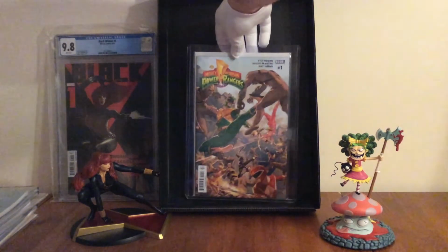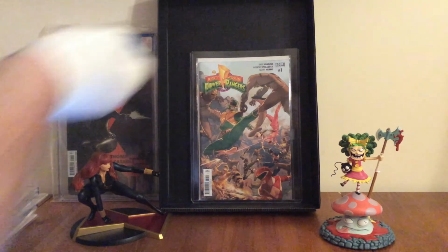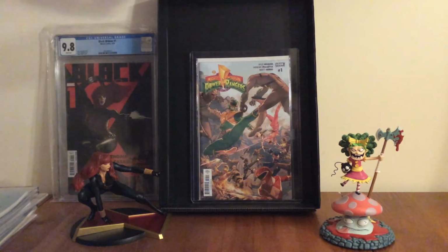Here we have Power Rangers number 1 by Boom Studios, and this one won a Diamond Gem Award in 2016 for Licensed Comic Book of the Year. This is the regular cover A, and yeah, really pleased to have this in my collection. It's another cool book I've added to my award-winning collection. So very, very nice indeed.